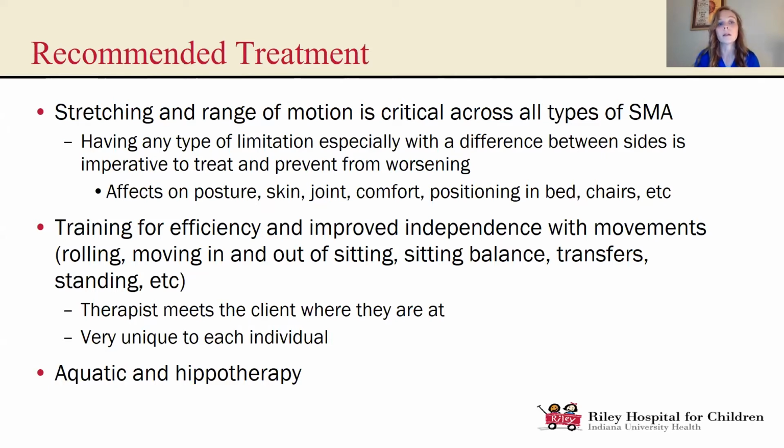We also work on training the children and teens with efficiency and improving their ability to do the movements on their own. So rolling and getting in and out of a sitting position, or working with the caregivers on safe transfers, finding the best way to transfer your child if they aren't able to do it themselves, and then working towards standing and walking when those are happening. We are very good as therapists at meeting your children and teens where they are in their movement skills. That's why it's very unique to every child.